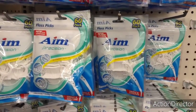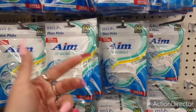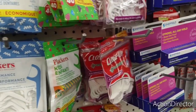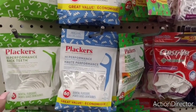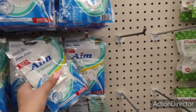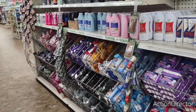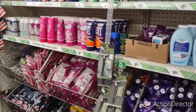When I went to the 99 cent store, they didn't even have any of these. I was like, seriously, this is your flagship store and you guys don't have toothpickers? All right. These are 50 plus 10. So that's 60. How many are in here? 60. High performance back teeth. I'll just stick with AIM. It's a name brand. All right. Let's see. What else did I see? Yeah, I'm not really seeing anything else too interesting in this area.